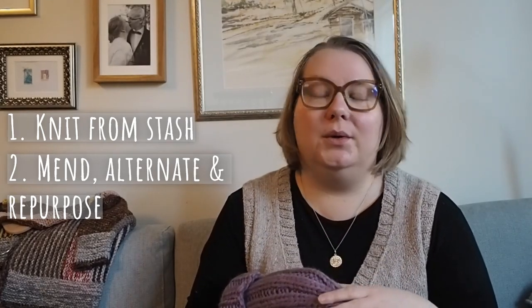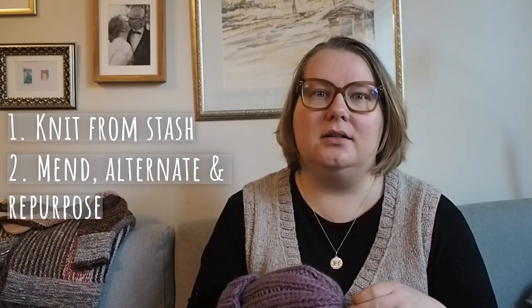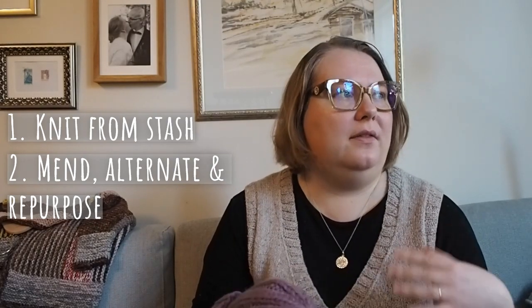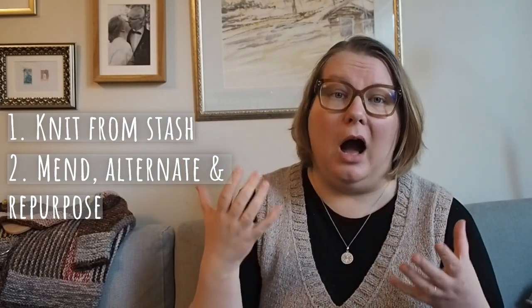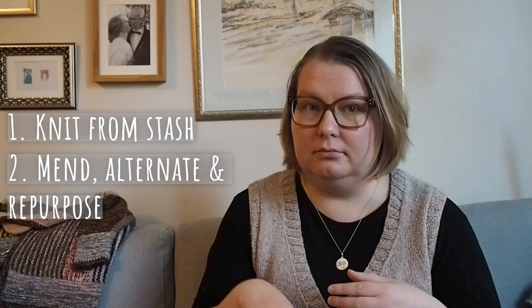And then I have a few garments that I love, but every time that I wear them, there's something just a bit off with them. So I wanna really look at them, think what's wrong, and fix that if possible. And if it's not possible, or if I can't make up my mind how to fix those garments, I'll either donate them, give them away, or unravel them and use the yarn for something else.